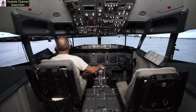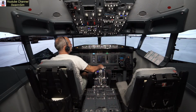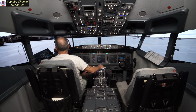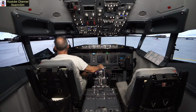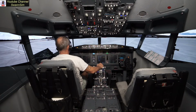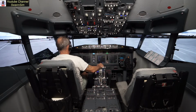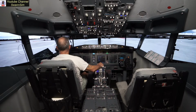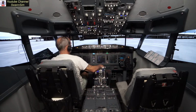Now, this is the way flight simulation is supposed to be experienced. Without any issues. And here's our gate right here. Nice and smooth all the way in. Man, I can't remember it being this smooth. Beautiful.